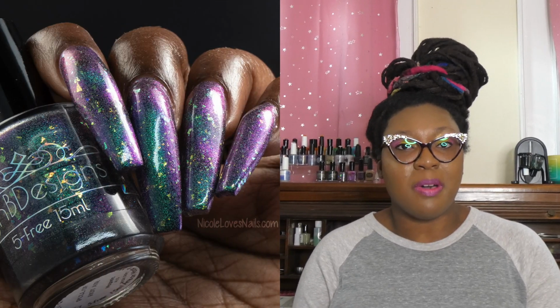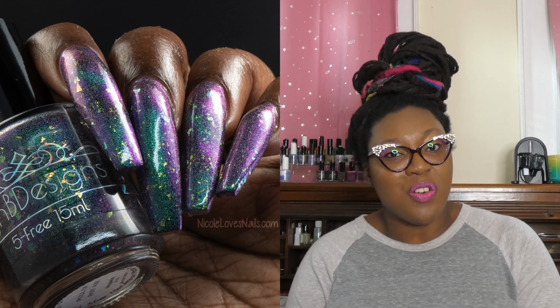I think my next favorite is going to be the LynB Designs polish. If you don't already know, I am currently on a magnetic polish kick, and LynB Designs has been doing some really fun magnetic polishes.